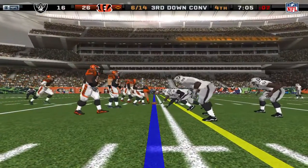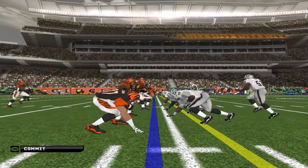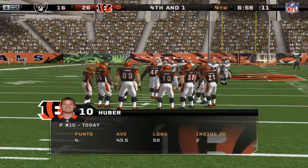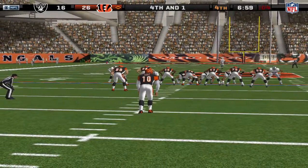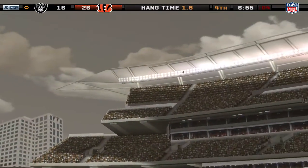Let's lock it up, D. We're going to stop the run. Be careful. They'll put this one in the air, trying to convert. Pressure coming. Gets the pass off. Incomplete. Cincinnati cannot convert a third down today. That's the intended receiver on the play. Let me tell you, I'm seeing a team who is getting physically beat up. Give a lot of credit to the defensive coordinator for being prepared and putting his players in a position to make plays.